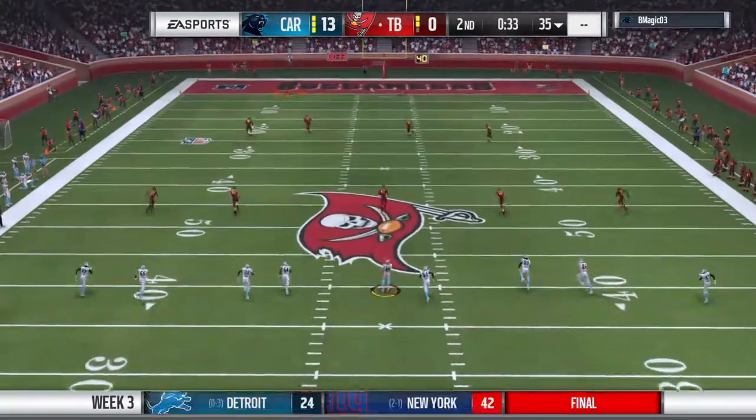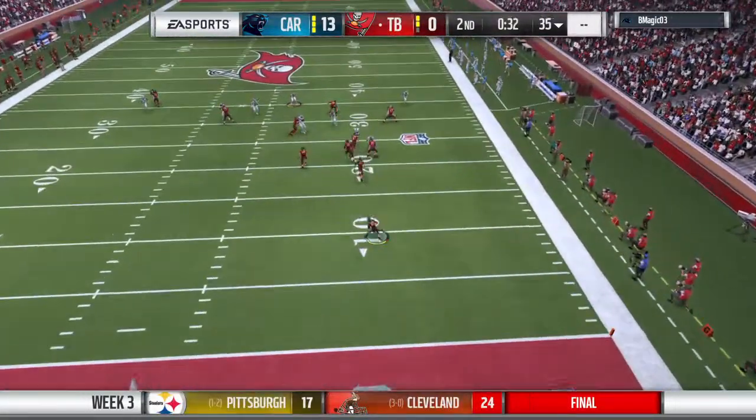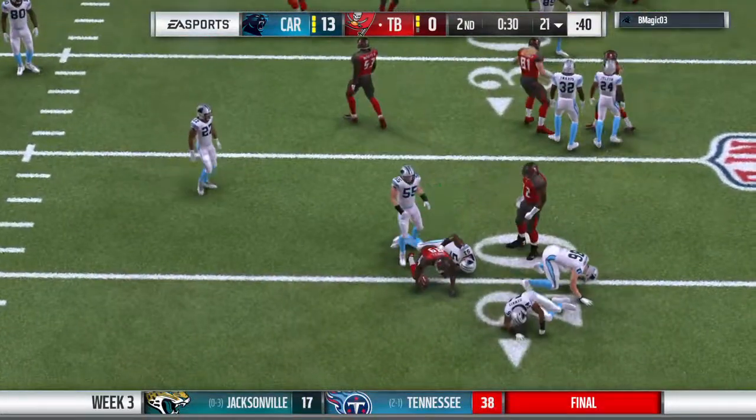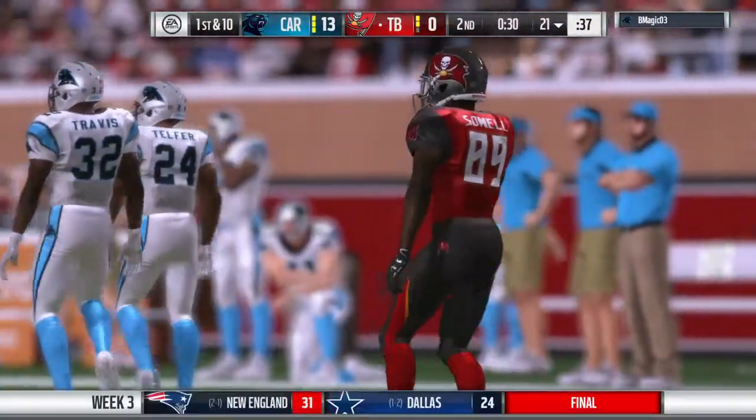Out is the kickoff unit as they run up and send this one away. This will be taken in at the 1. And he'll get it up across the 20 to the 21-yard line. And the Buccaneers getting ready to go as they take the field.